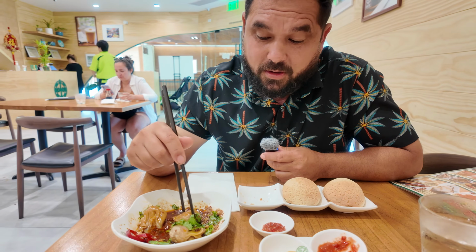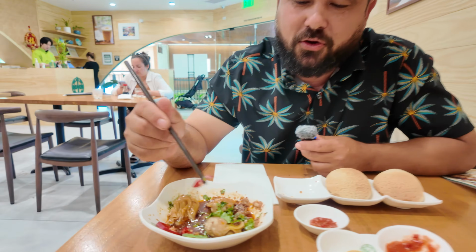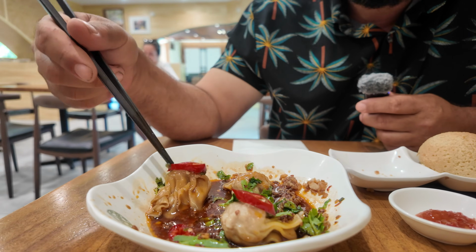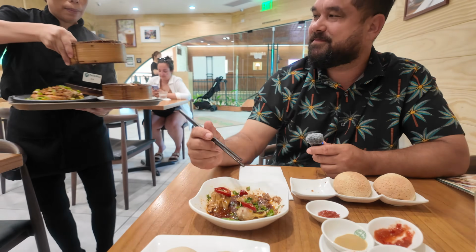Okay, a little update. The sauce for the spicy wonton is not really spicy, but if you throw in one of these jalapenos on there, you are going to get a kick of spice. Again, not overly spicy, but it will definitely add a lot to it. So definitely take a jalapeno, put it with your dumpling. You have one beef, yeah.